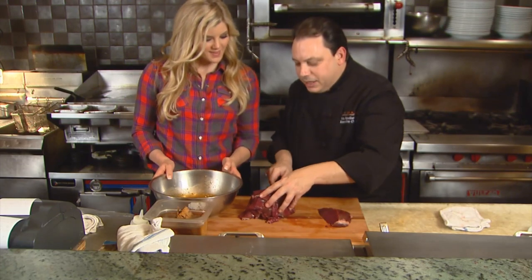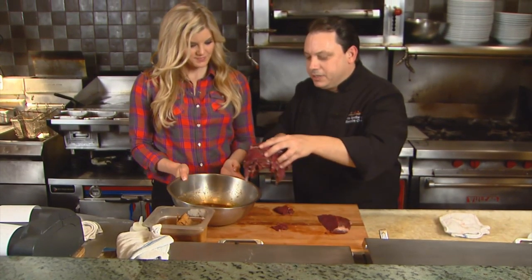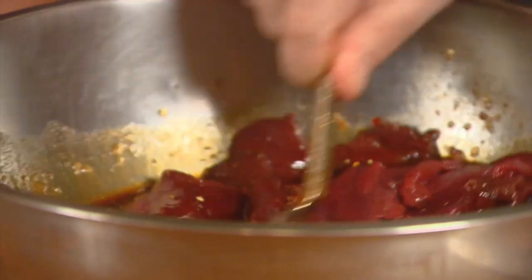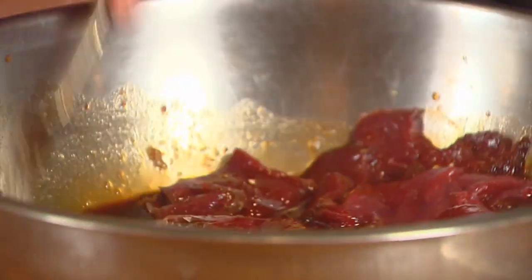So now we've got all our meat sliced up. The nice little pieces. We're gonna put that right in the marinade. So you just wanna mix that in there. And we're gonna let this marinate for about a half an hour, 45 minutes tops. Okay, so it's been about an hour now. And you can see our meat is nice and marinated. It's soaked up a lot of that good flavor.